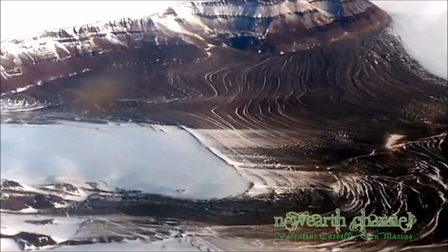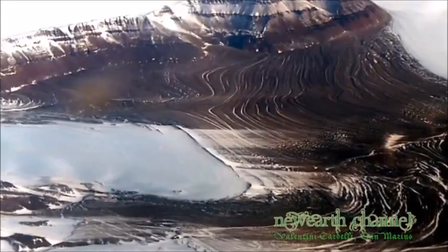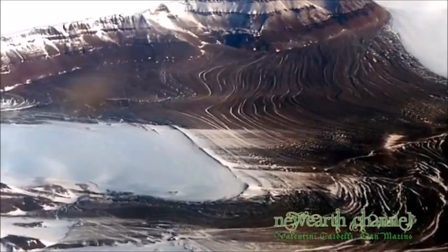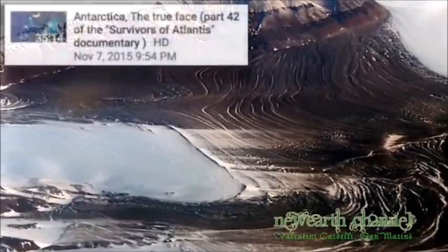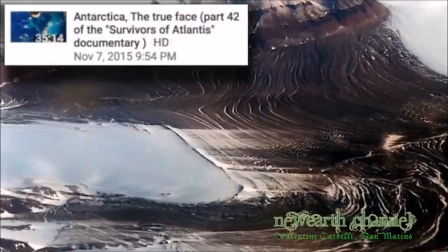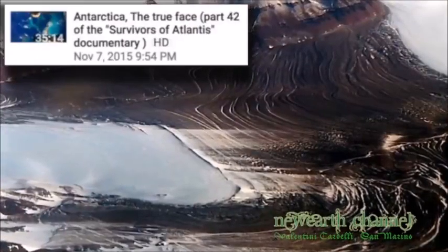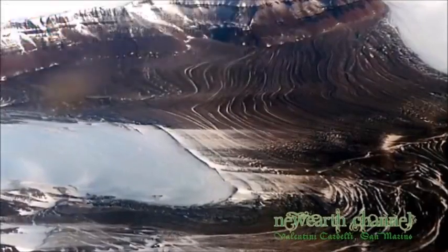So I agree that it is possible, maybe these are vehicle tracks indeed, but not necessarily connected to mining, possibly connected to mining, but on the other hand, it seems that there is a lot going on in Antarctica, we don't know even what, so maybe vehicles are going to that slope for some other reason. Our modern vehicles, I mean.